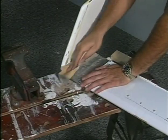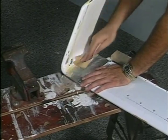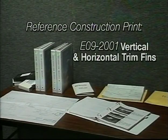The third part of this section is fabricating the horizontal winglets and mounting the horizontal trim fin to the tail boom. Locate the following components. Reference construction print E09-2001, vertical and horizontal trim fins.